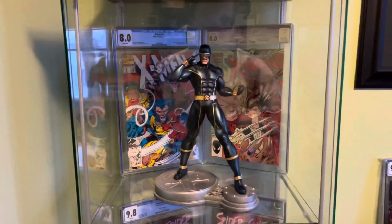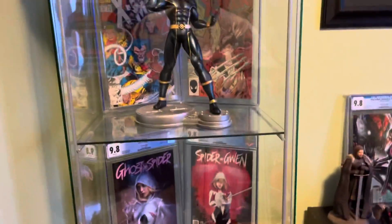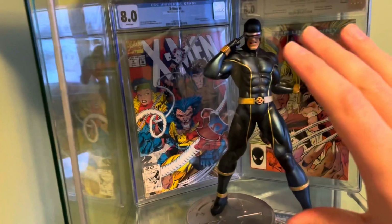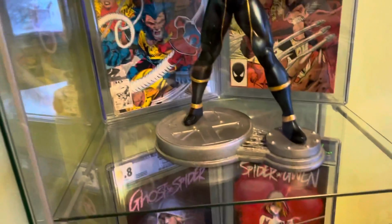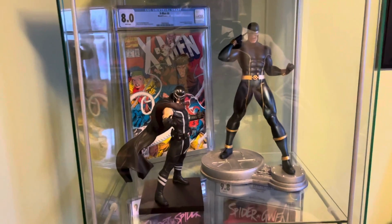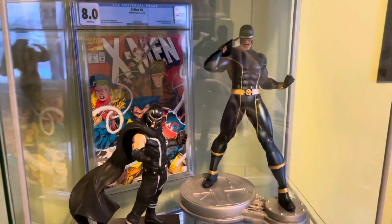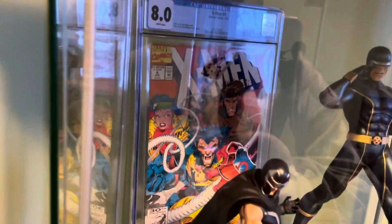Oh, hey Flash. You have the statue and the 2 graded comics, or you could do 1 comic with the big statue over here and a little mini statue in front. It could be something like this instead, which I think works really well for team shelves. So you have Cyclops, Magneto, and then you have 3 X-Men on that cover.